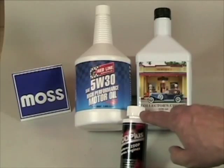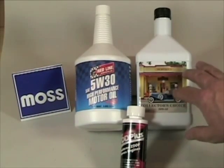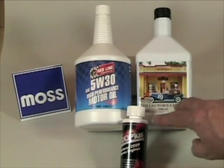Okay? The thing to remember, though, is that regardless of whether you use the additive or you use a classic motor oil designed for an older car, you cannot use either of these products in a car that has a catalytic converter.